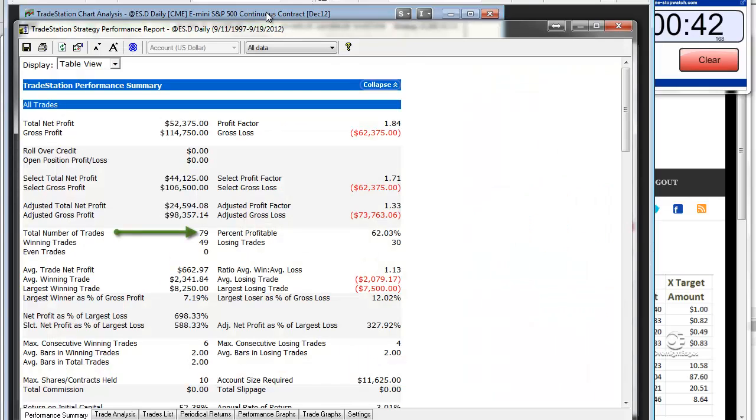Since 2000, there have been 79 instances of this occurring. 62% of them led to upgaps the next day. With the average winning trade a little larger than the average losing trade, this generated a profit factor of 1.84. These stats all suggest what I would call a moderate upside edge.